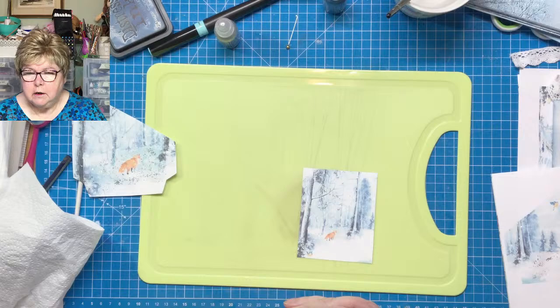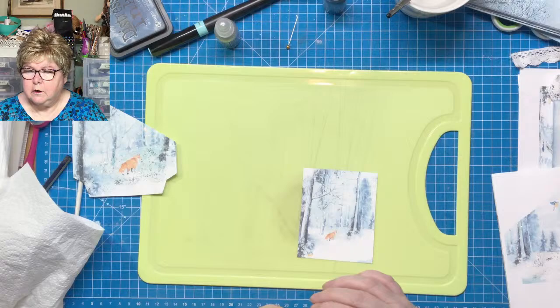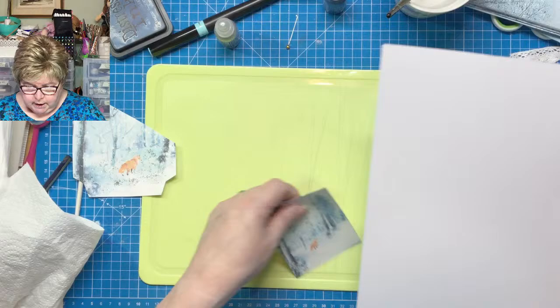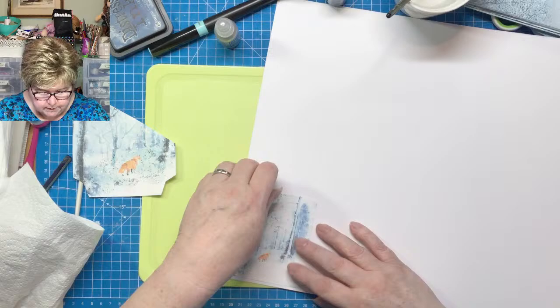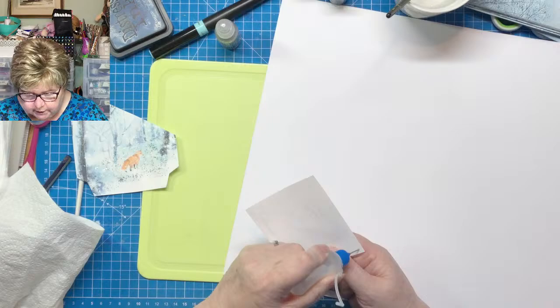Hi, Candace. Thank you very much indeed. This is white card. It's 250. And I'm just going to use that to stick onto there and then cut round it and give it a bit of body. So I'm going to use my collar. Haven't inked it yet. I'll ink both sides when I've got it cut out.